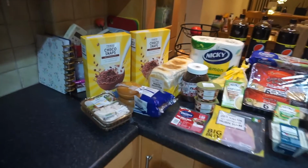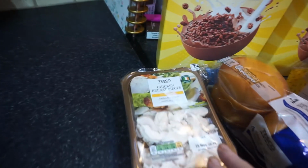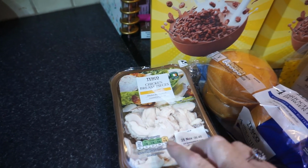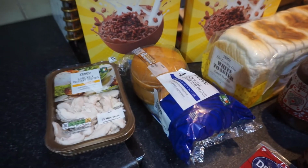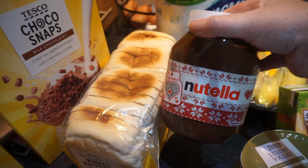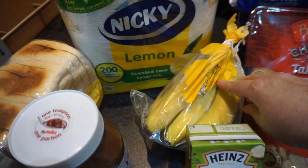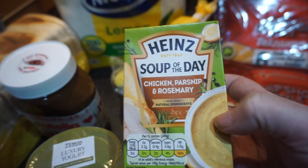Okay guys, so this is what I got in today's shop. As I said, it came to €47 and 3 cents. So we got some chicken pieces. My kids love this, but we also mix it in with pasta, rice, anything to just bulk it up. Two packets of the cocoa snaps. One pack of brioche burger buns. A slice pan, I was going to say a toasting pan, a slice pan. I got a 1 kg jar of Nutella, Jeez, it's heavy. Kitchen roll. Bag of bananas. These were on special. These were reduced down, but they sounded nice.